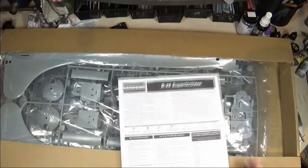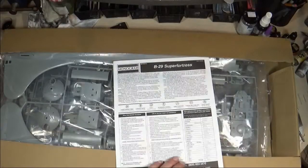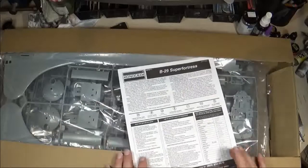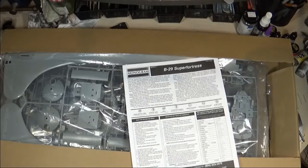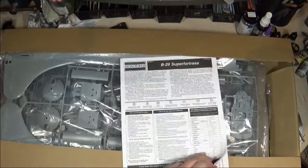I'll go over quickly the decals and instructions. So the instructions are typical Monogram instructions. They went to this later booklet style over the earlier page-out style, the one big square page with all the different boxes. They went to a more simplified booklet style. The copyright on the instructions is 2004, so even though the box said 2012 on the side, the instructions say 2004.